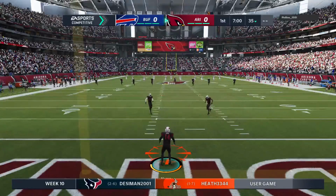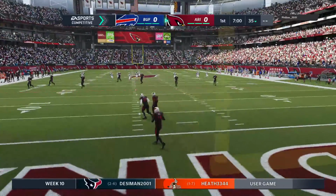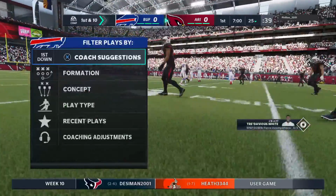And this one is underway here on EA Sports. And no return on this one as the fair catch is signaled for and taken.